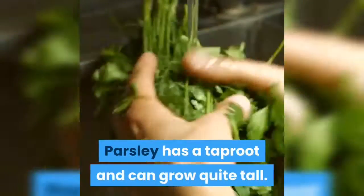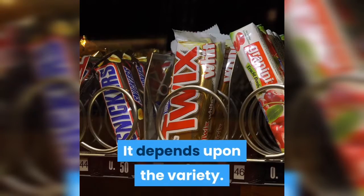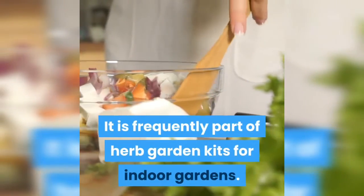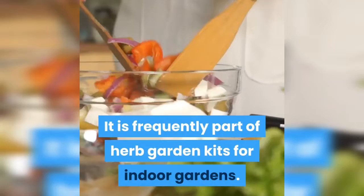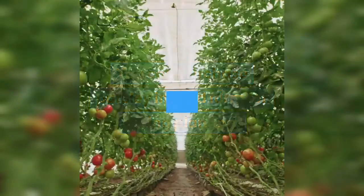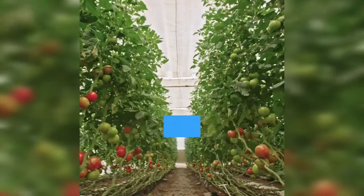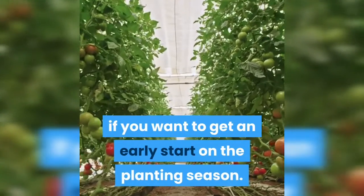Parsley has a taproot and can grow quite tall. It depends upon the variety. It is frequently part of herb garden kits for indoor gardens. You can purchase parsley in seed form for spring planting. Try a seed tray or a plug tray indoors or, ideally, in a greenhouse, if you want to get an early start on the planting season.